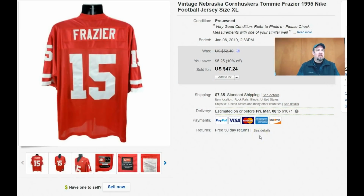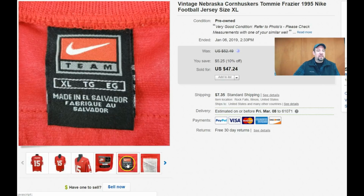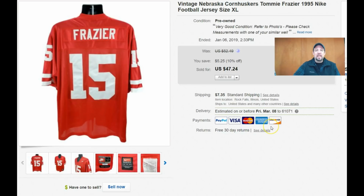Okay, up first, I got this really nice Nebraska Cornhuskers vintage Tommy Frazier football jersey. This is really cool. I think I paid $5 or $6 for this at a Goodwill. I don't find a lot of jerseys, but this one was a really nice one, nicely stitched. It had the vintage Nike tag. So really nice sale there. That went for $47 plus buyer paid shipping on top.